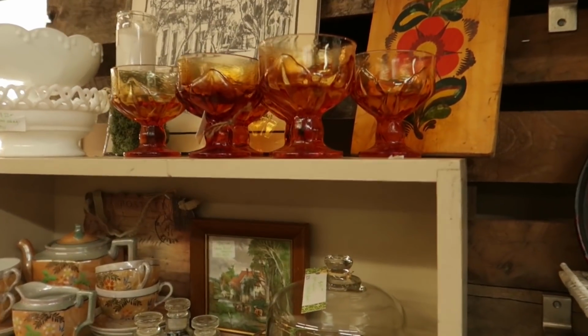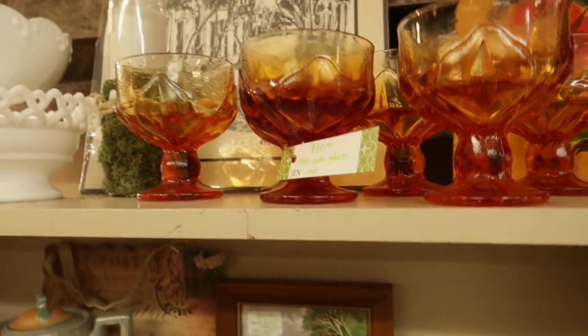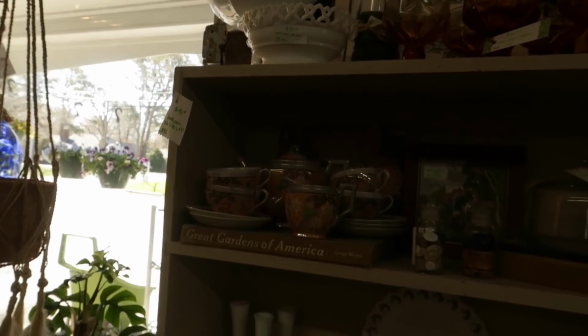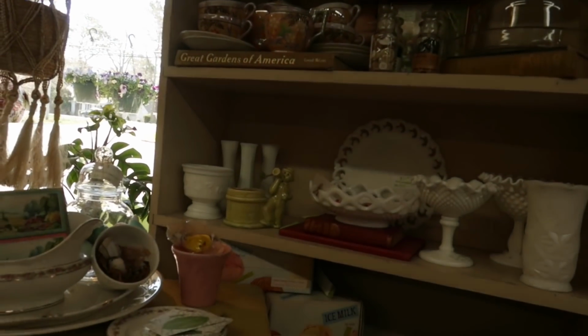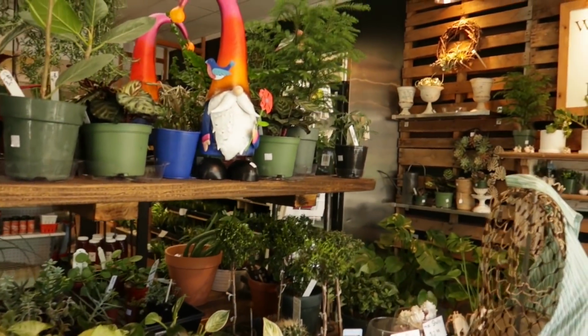Look at these. These are really pretty, these sort of golden colored goblets. So see, now that's $30. So that would be much cheaper at a yard sale, but I mean, they've taken the effort. So I like that they have lots of sweet little things that are antiques that you could buy to put houseplants in or do lovely planters.